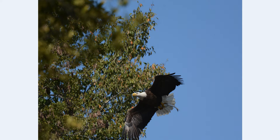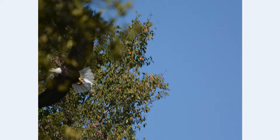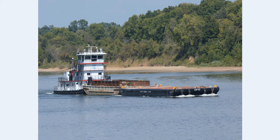And as she got close to the tree where we were at, she veered off and went in behind these trees. These leaves here that are blurred are on the tree where she should have landed if she'd have gone to the branch. But she decided to not go to the branch, and she veered off and went back into the park with her fish. And I don't know where she went.